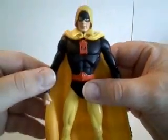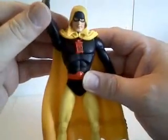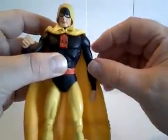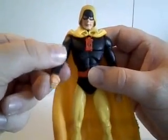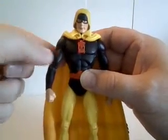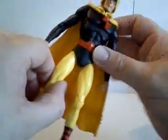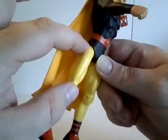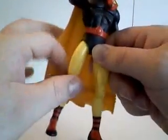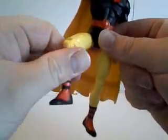Again, the costume here is pretty simple. For articulation, his head goes side to side. His arms go forward, up, and around. The cape does impede the arms going back. And they slightly go in and out, as well as have that slight little pivot at the shoulder. His arms do bend, and this one has a pretty unique leg articulation here in the hip for a DC Direct. It swivels around. It's not like the T shape there, it's more of a ball joint. Even then, it's still pretty limited.